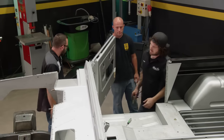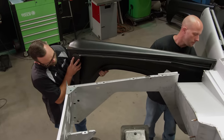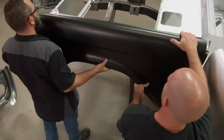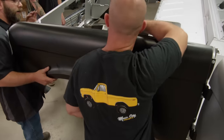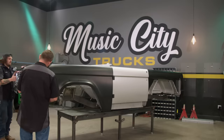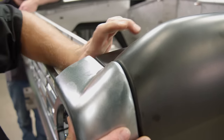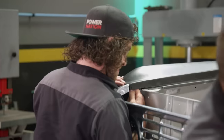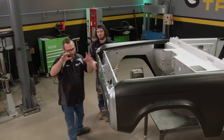Let's get these fenders on. All this sheet metal fits surprisingly well together. Can you go over and fix that? Yeah. Even though we don't need to bolt on the front clip right now, it's important for ensuring all of our body lines are perfect before we final weld everything. And let's snug them. Yeah, because otherwise it's gonna sag.